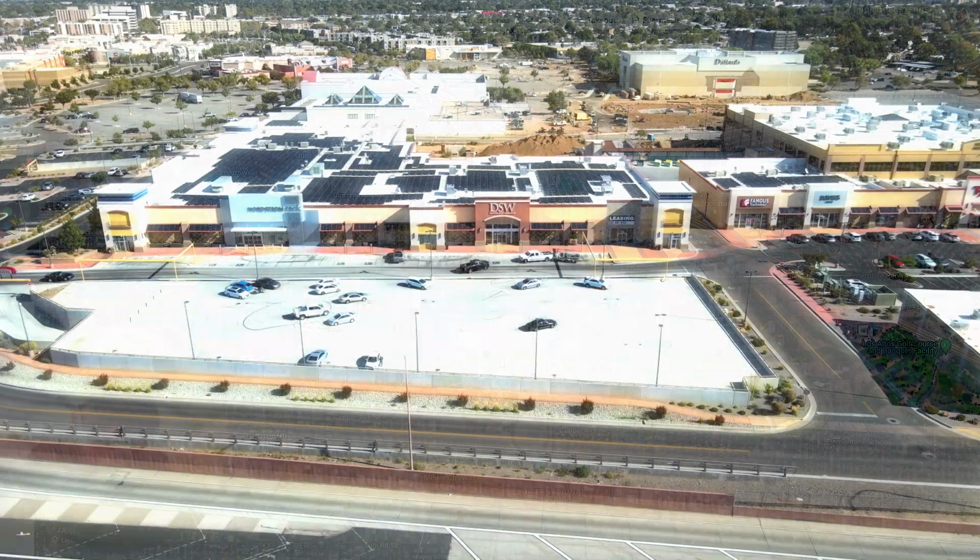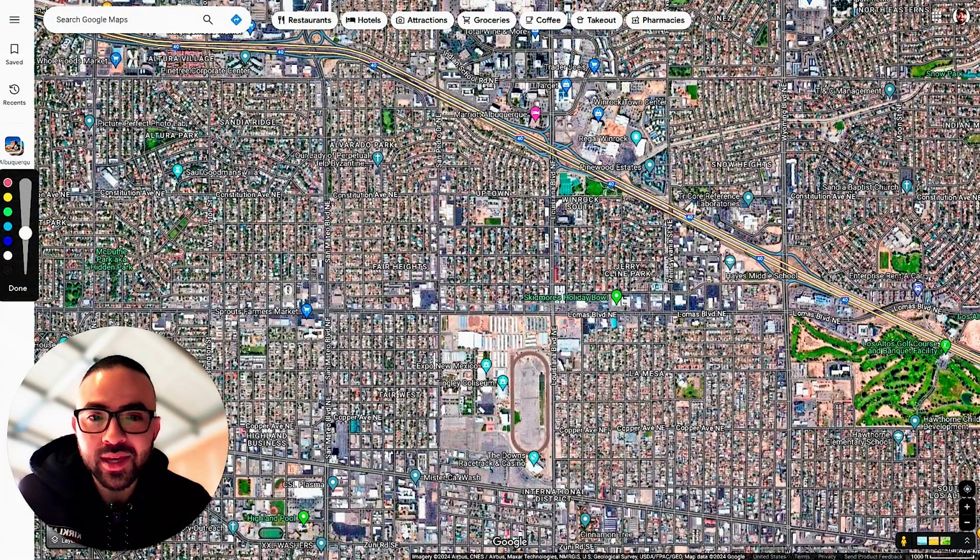And you are going to have like a Nordstrom Rack there, a TJ Maxx, and a few other places that are going to be good to visit.